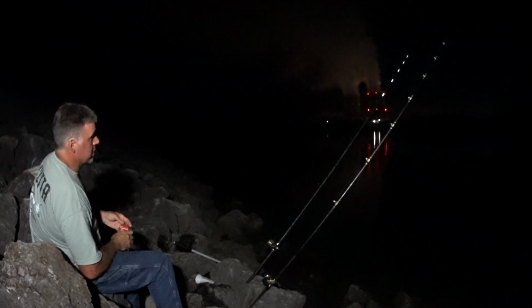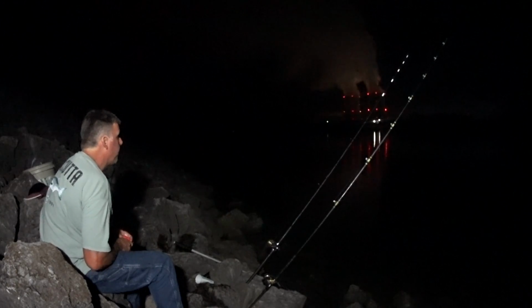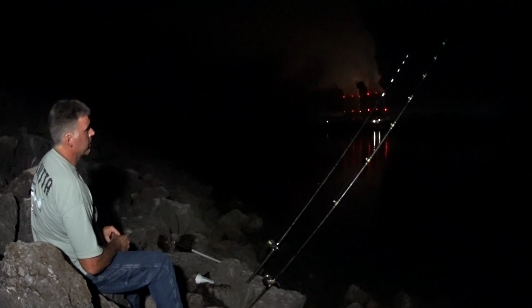My skipjack just got a little bite. That's three little bitty bites I've had.